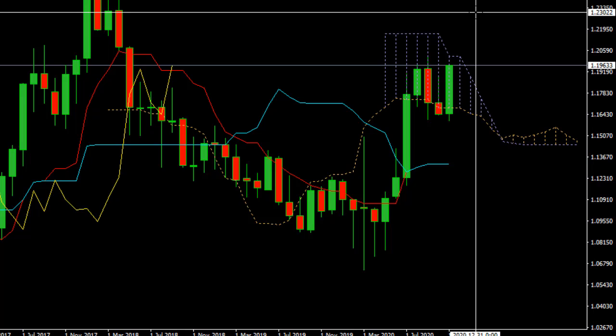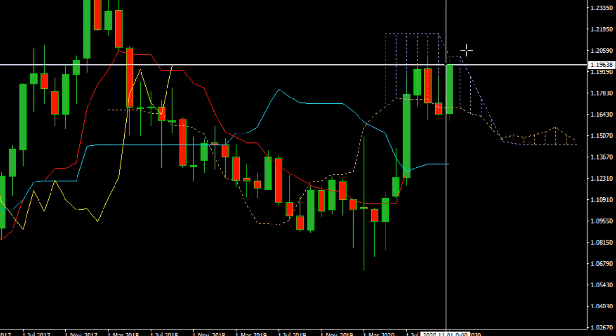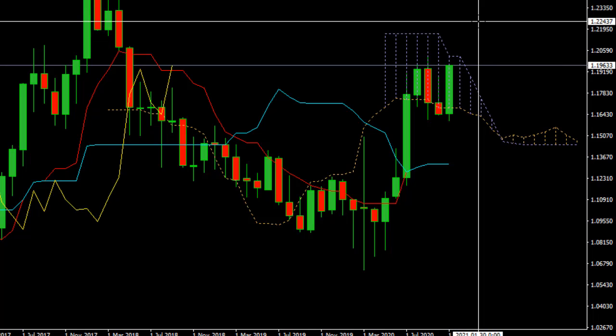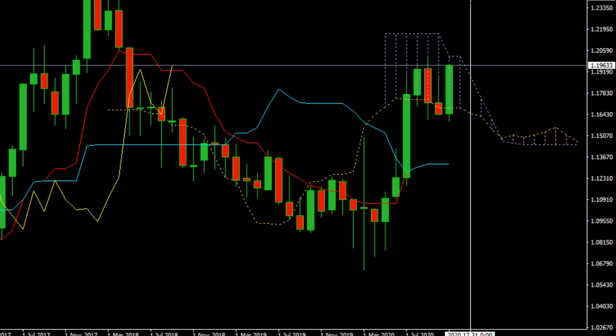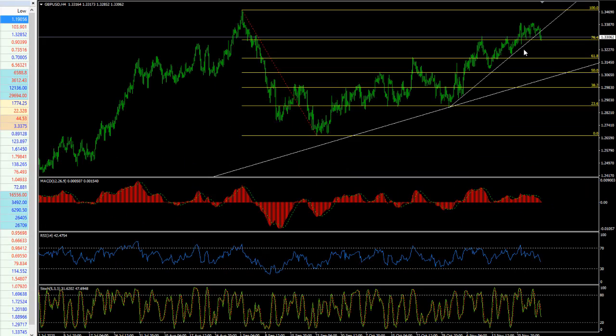head higher. But that probably isn't going to come until January, when the Biden administration begins to take over, and given that the market thinks that the new administration will provide huge amounts of liquidity in order to combat the pandemic, that should see the US dollar come under pressure, and that I think is what will probably drive the euro higher.